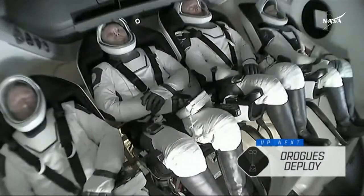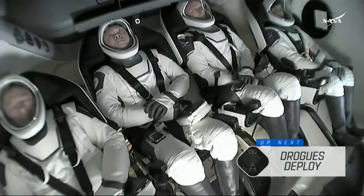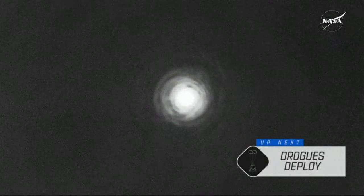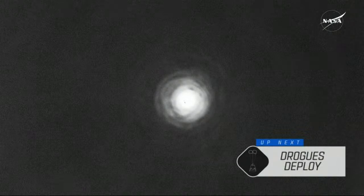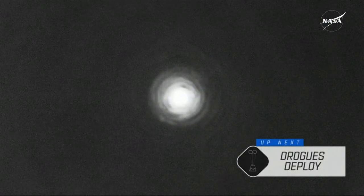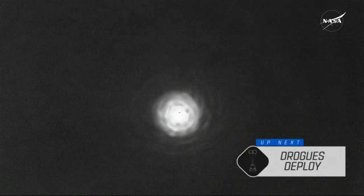Those drogue parachutes will slow it down from 350 to about 119 miles per hour. We can see 15 kilometers. Brace for drogue window. We can see seat rotation happening inside the capsule. Great to get those first views of our crew members. Once again, the capsule is going about 350 miles per hour when the drogues are deployed. Those drogue parachutes that we manufacture here in-house are going to slow the spacecraft down to 119 miles per hour.